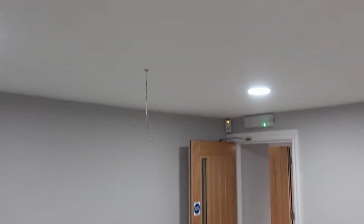What was I showing you? The access point. So there'll be an access point up here as well. So each of the main offices will have their own Wi-Fi. It's probably a bit of an overkill because it's not a massive area, but if we're going to get this far, might as well have decent signal. And I don't think there's really anything else to show you.